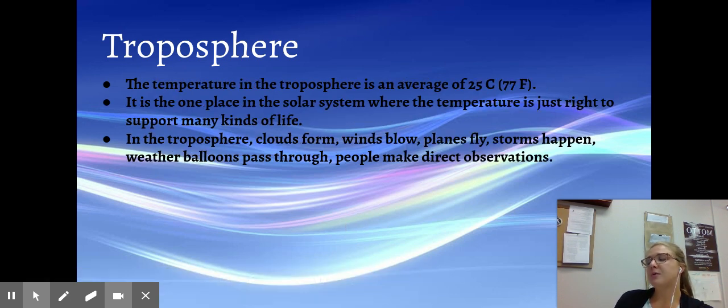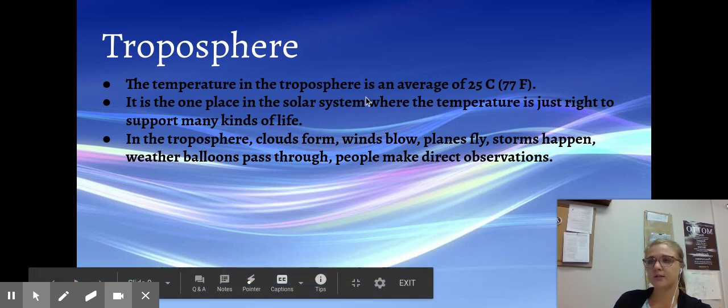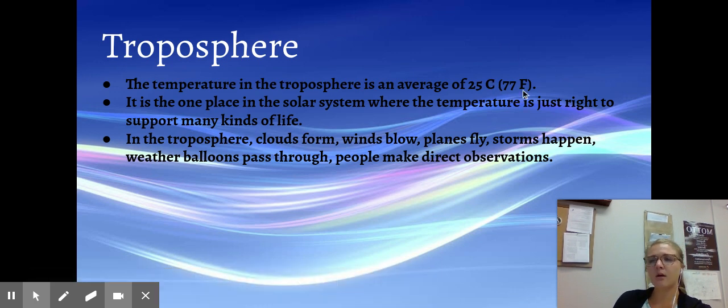The temperature in the troposphere is an average of about 25 degrees Celsius, which averages out to about 77 degrees Fahrenheit. Just in case you aren't aware of this, we do use the Fahrenheit temperature system in America. However, the rest of the world uses Celsius, including the science world. So most science temperatures are measured in Celsius degrees. That's the capital C that you are looking at here. But in America, we're more used to Fahrenheit degrees. So this would be about 77 degrees Fahrenheit, about your average warm or cool day. It's not super cold, not super hot.